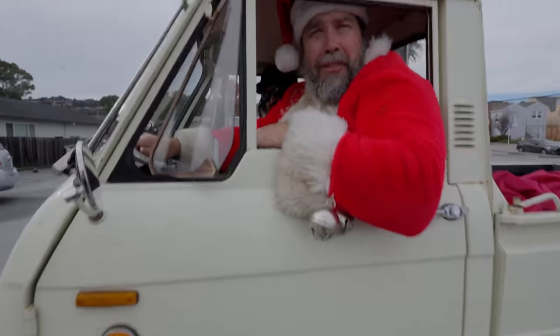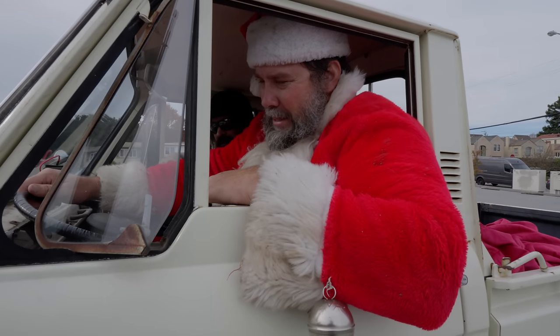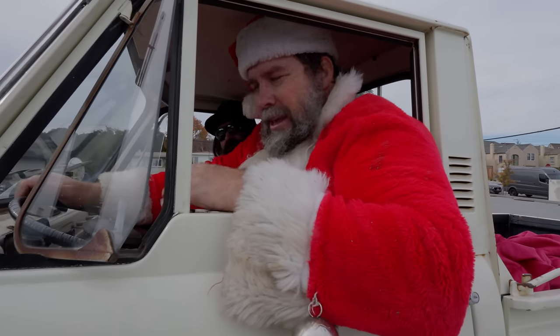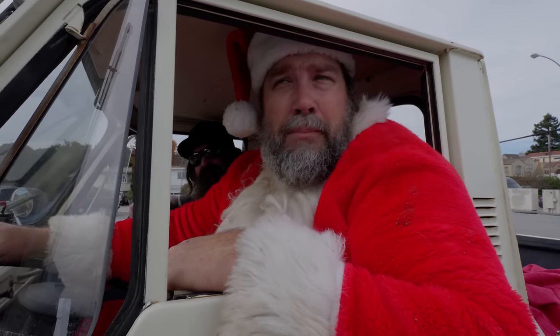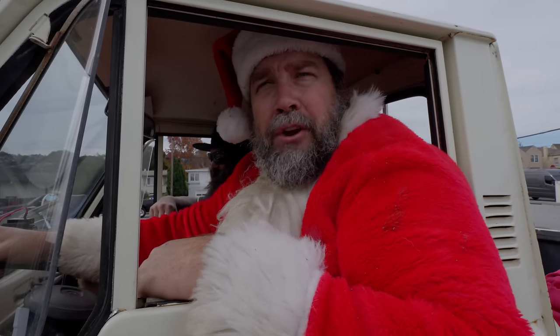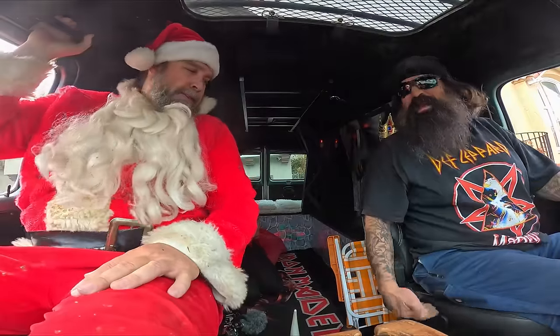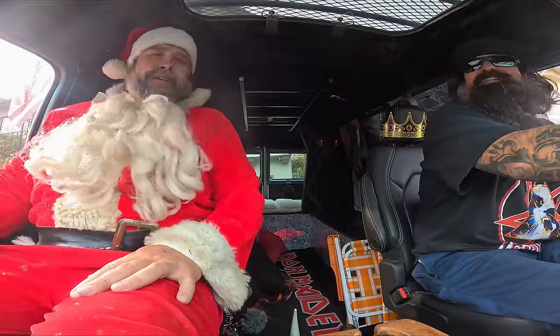Never had Santa in the driver's seat. Got a little tire rub when we were turning, but I think this thing is classic and fun to drive. I don't think I can get enough presents in this bad boy, so we gotta go get in the van. It's all about the Turbo LS. These seats are way higher than the originals. I was wondering how you're gonna fit. Dude, this thing is rad.